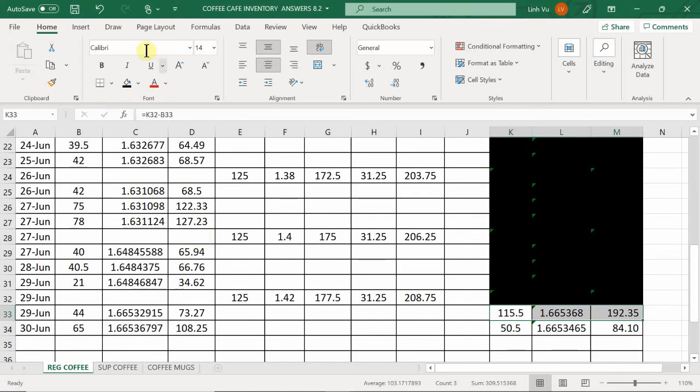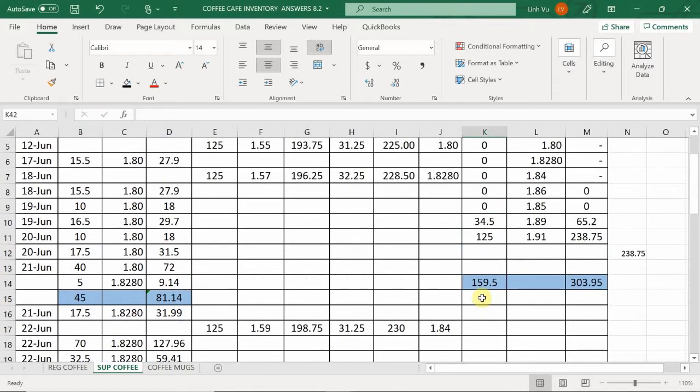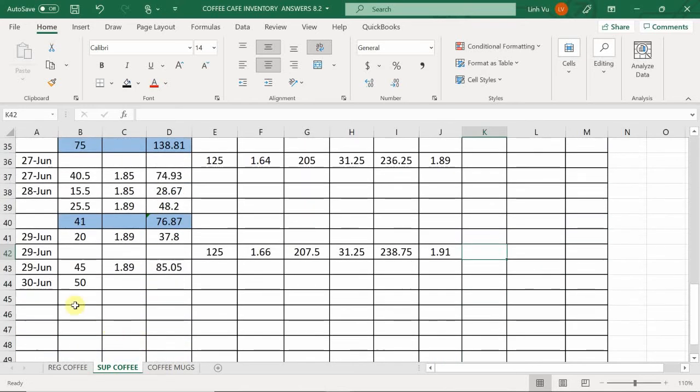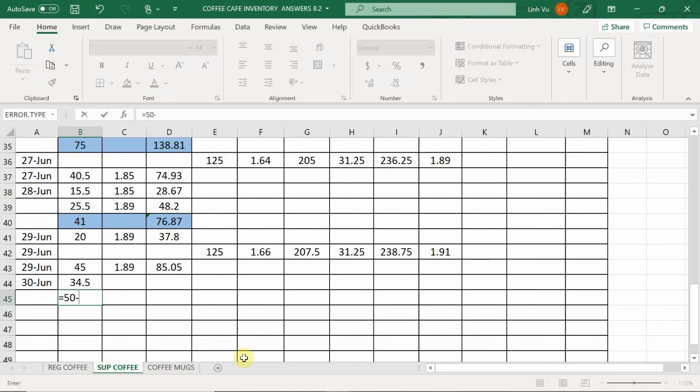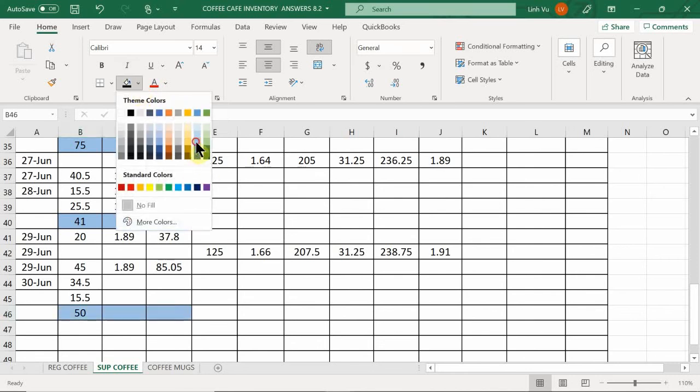Now we have 50 from the Supreme. We have a 34 and a half pound balance, and then we need to get to 50. So 50 minus 34 and a half: we need to sell 15 and a half of the other coffee. So this is a calculation.